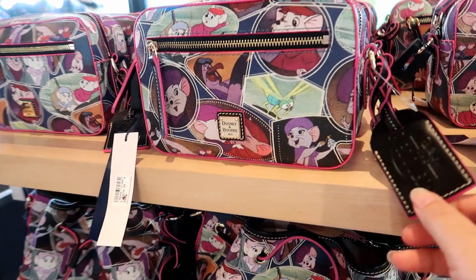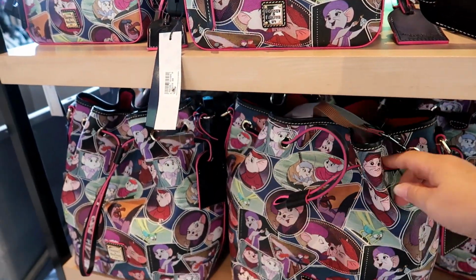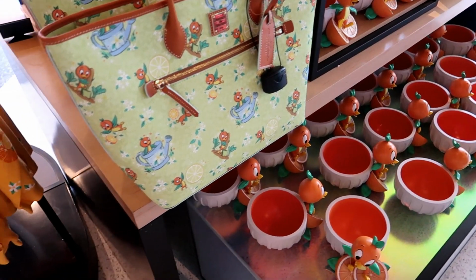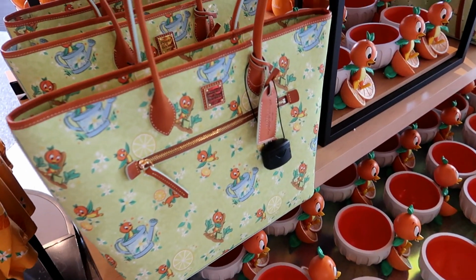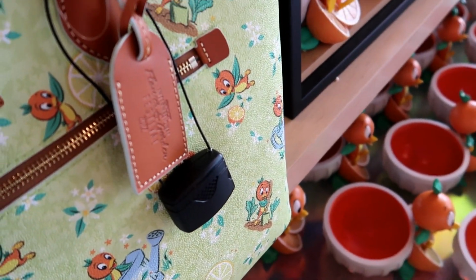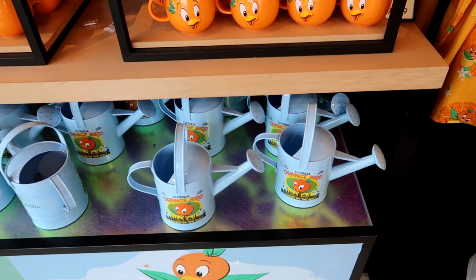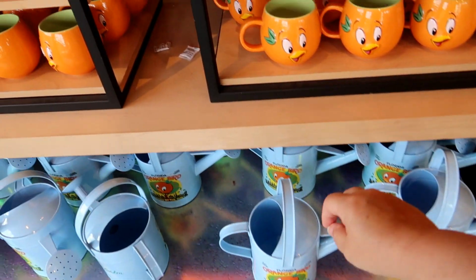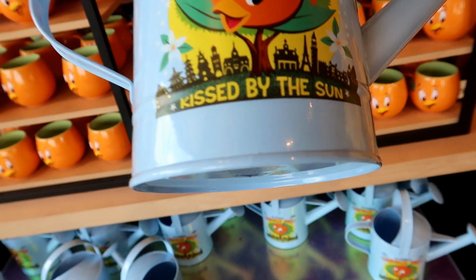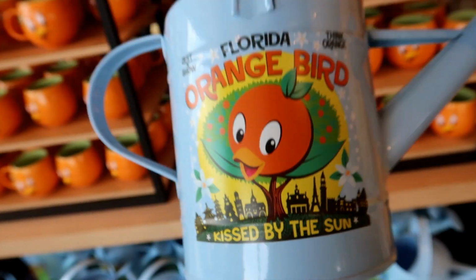Ooh, the Rescuers. So this is $228. This is an interesting size bag. Such a cool bag. And it says International Festival of Flower and Garden 2022. So this watering can was not here a month ago. Like $20. I like how it shows World Showcase.